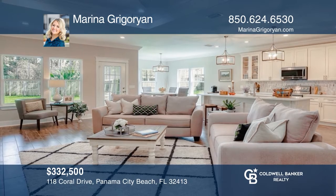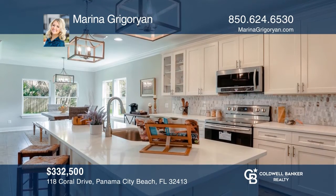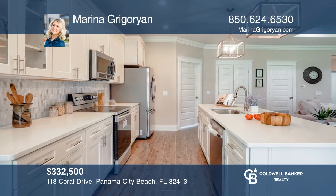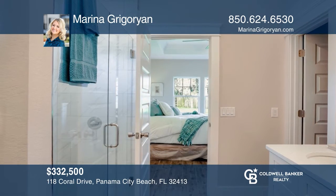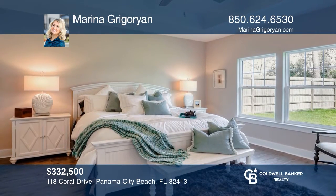This newly constructed craftsman-style home is sure to steal your heart. The home offers a contemporary open floor plan. The kitchen features quartz counters and an elite stainless steel Samsung appliance package. The master bath features a double vanity and a walk-in closet. The master suite and living room feature tray ceilings for a more spacious feel. Marina Gregorian is ready to give you the keys to your dream home. Give her a call today.